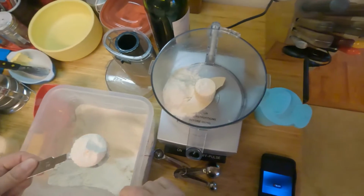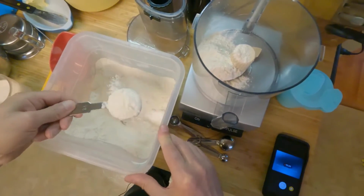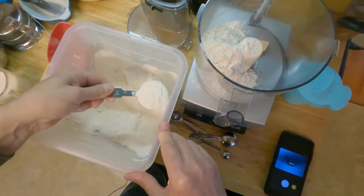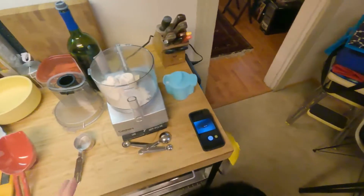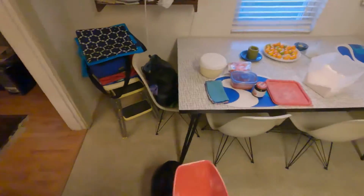Meanwhile, that's 1, 2, 3, 4, and 5. Now, I know from experience that 5 1/4 cup spoons is going to be about right.